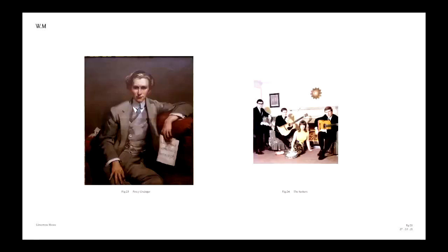And a couple of the existing photos that we found, and it was built by a guy called John King. And in the early 20th century, Percy Grainger, the Australian composer, lived in the house, and the Seekers also lived in the house for a period of time. So there was something musical going on.